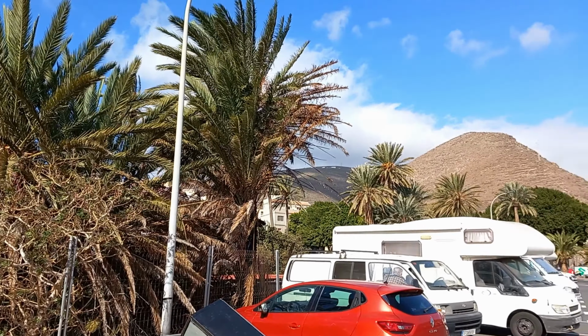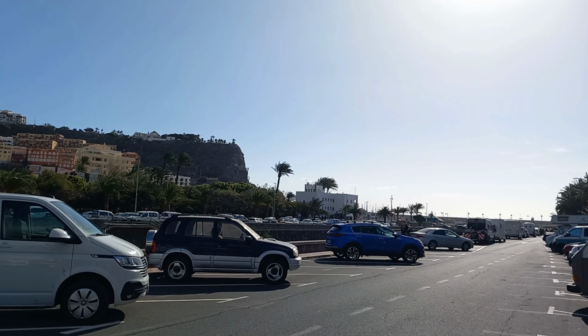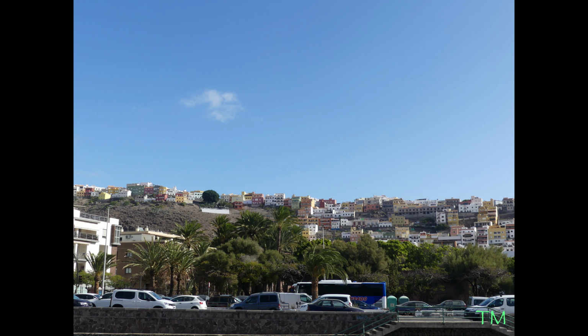The island itself was formed by volcanic eruptions around 9.4 million years ago. It has an area of about 378 kilometres squared. It is a mountainous island with steep slopes, round-shaped with a peak of about 1,478 metres.